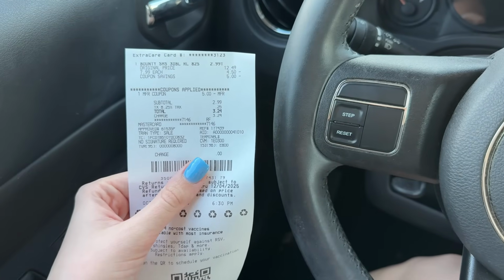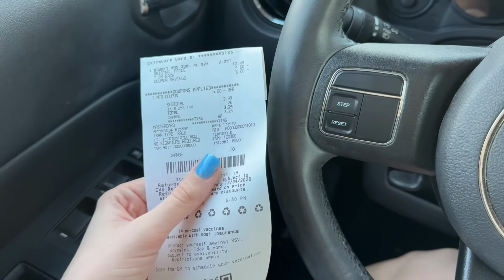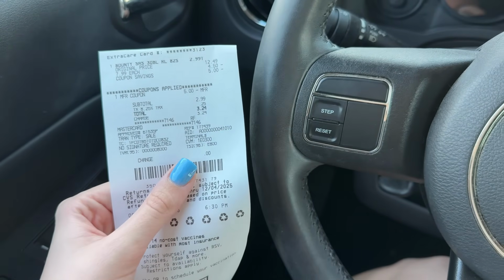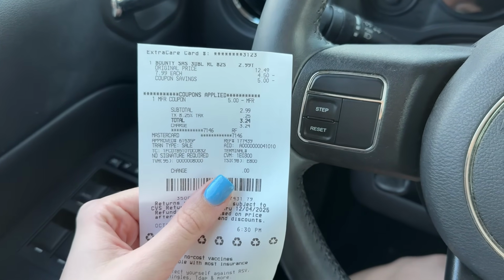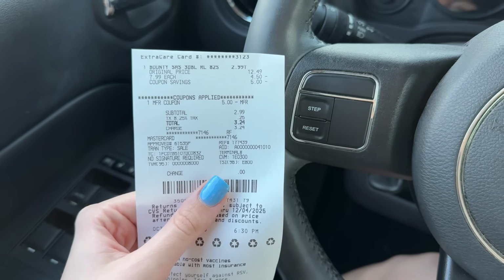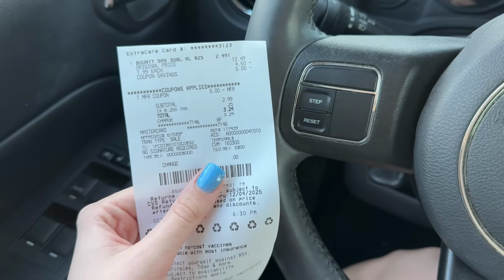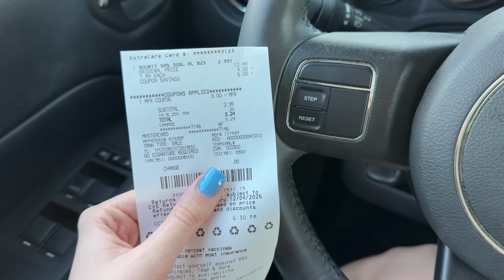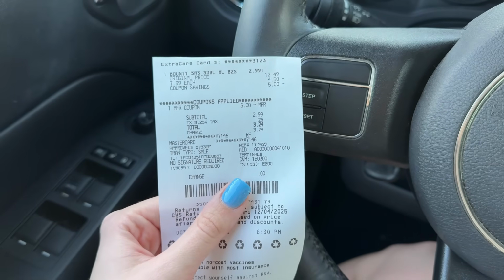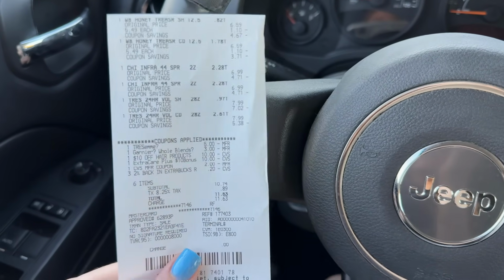So here's my receipt for that Bounty transaction using the $5 Coupon 24 pop-up coupon for linking my PG Brand Saver account. Like I just explained, the order that I did is I scanned the product, did not scan my Extra Care card or enter in my phone number. I scanned my Coupon 24 barcode, let that coupon apply after hitting finish and pay, and then I went back and scanned my Extra Care card information, and then that dropped it to the sale price of $7.99, and that made it just $2.99.